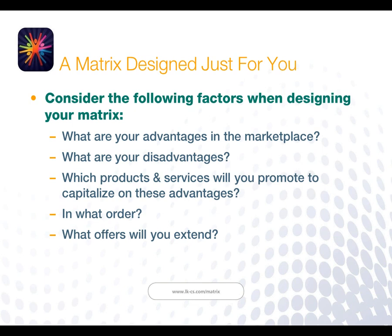All right? What order are these things going to go out? The letters and the products and services. What kind of offer are you going to extend? Is there going to be some type of giveaway? Are we going to give them a gas card or just a Visa gift card for getting these offers? What's the catch? What's the hook for them to get them to come in?